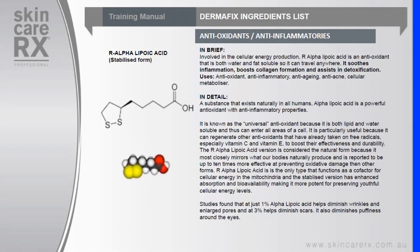It soothes inflammation, boosts collagen formation, assists in the detoxification as well. It's an antioxidant, anti-inflammatory, anti-aging, anti-acne, and cell metabolizer as well. So it's a very powerful antioxidant. Anti-inflammatory properties are fantastic within this ingredient as well. Lipid and water soluble, as we mentioned. It enters all areas of the cell. Regenerates other antioxidants, which is fantastic too, ones that have already been taken on by free radicals. Vitamin C and vitamin E, especially. It closely mirrors what our body's natural procedure does. So a really, really great ingredient to have in that antioxidant, anti-inflammatory category for our skin.